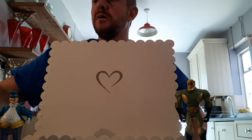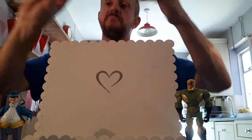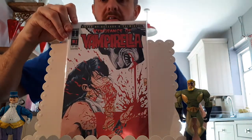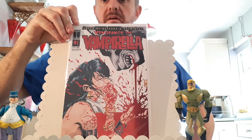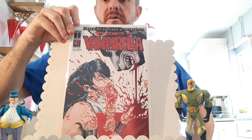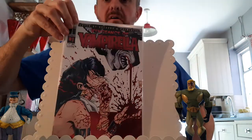And Tony struck again here. This is my only book of Vampirella. This is The Vengeance of Vampirella, and this is issue 1 from Harris Comics. This is a red wraparound foil cover. This one goes for some coin too. I've seen this go at 30 and 40. Lovely condition. I've never read a Vampirella book, but I think I'm going to have to. That is a sick cover. Unbelievable.